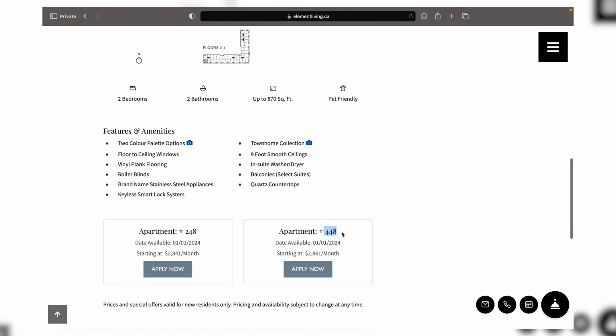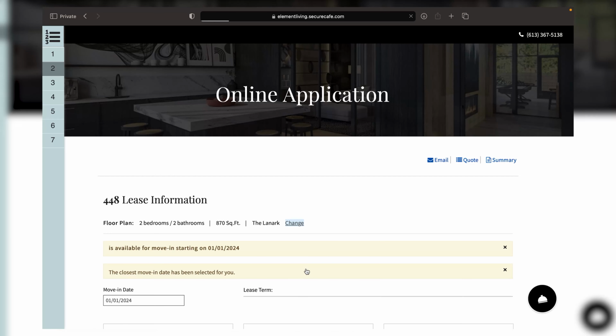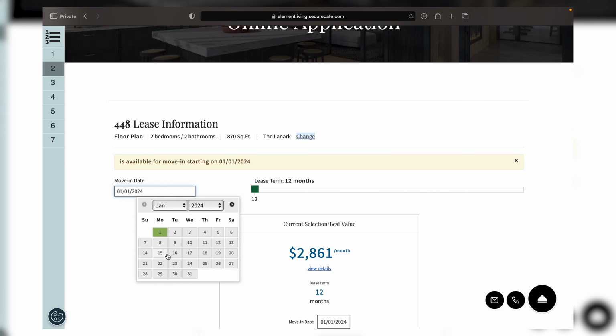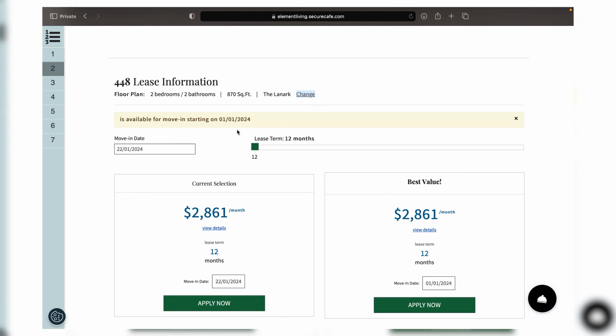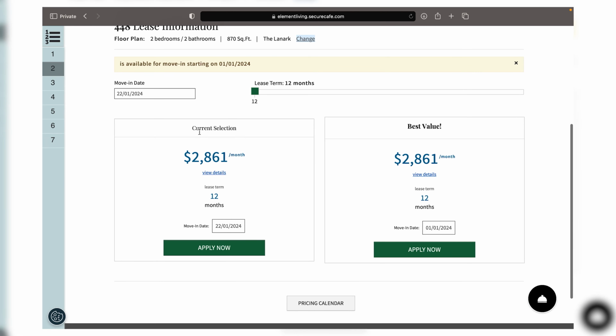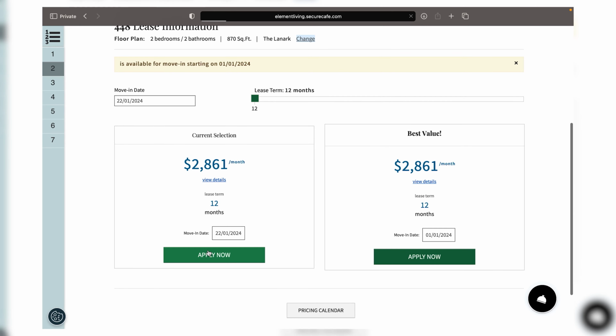So let's pretend that 448 is the right fit. Go ahead and click apply now. And in this top left corner, you can adjust the move-in date. So for example, here at Rhapsody, we allow you to move in on whatever day you desire. So let's say that the 22nd felt like the right thing to do. Then we can actually do that by selecting 22nd here. And then under current selection, you can click apply now.